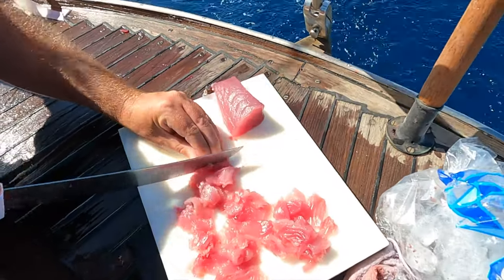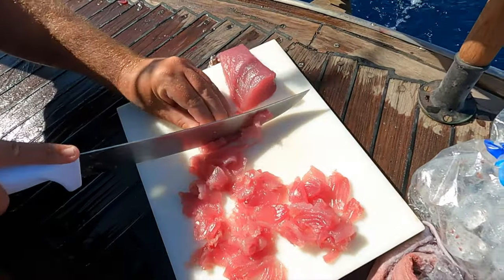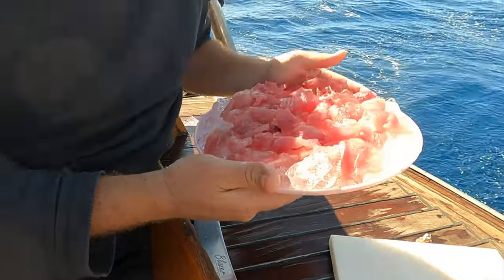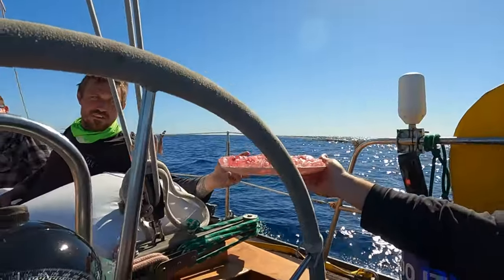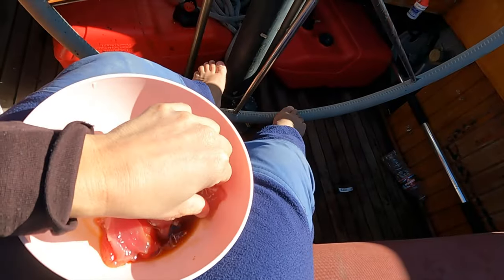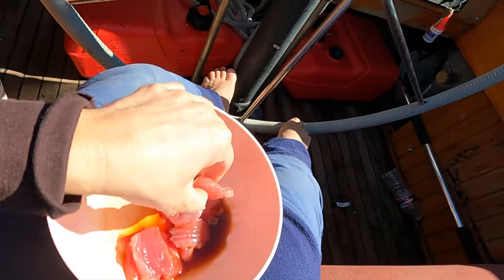Later in the afternoon, he decided that we would have pieces of the ahi raw. Scott, I'm not the biggest fan of raw fish, but I must admit, this is one of the best things I have ever tasted.